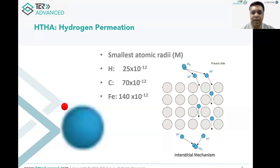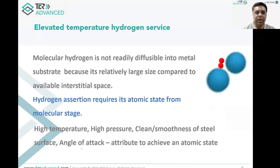When there is a little bit of gap between the two iron atoms, the hydrogen is likely to permeate within the material. And molecular hydrogen, that is H2, does not have the same radius as a hydrogen atom, of course. That is why it cannot permeate into the material. What we need is the H+, that is nascent hydrogen.